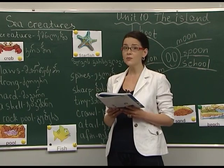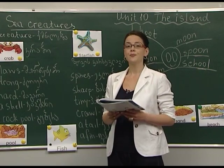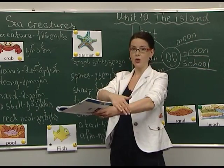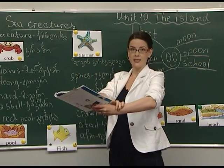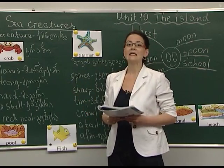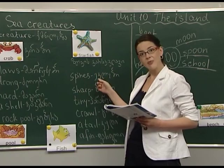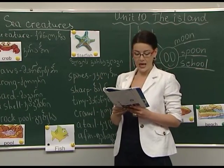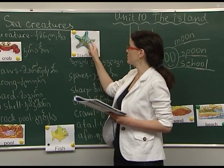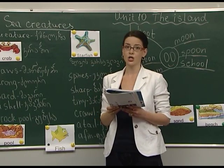Starfish have arms and spines. We have already learned that arms are ხელები, okay? Hand is this part and arm is this part. And a starfish has arms and spines. Spines, a spine and spines. This starfish has 5 arms. You can see 1, 2, 3, 4, 5. 5 arms. And the spines are sharp.